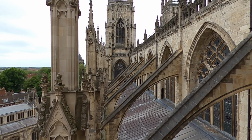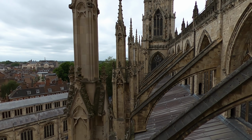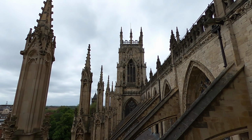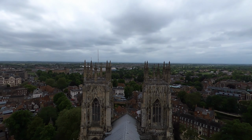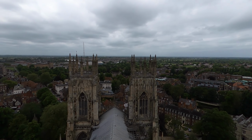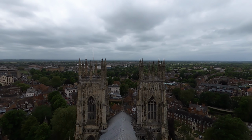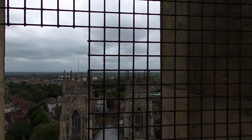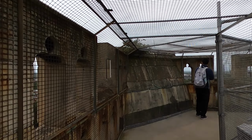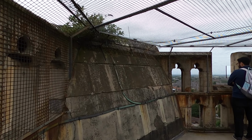The climb can be physically demanding, as the steps are steep and narrow, but the reward is the breathtaking view of York and its surrounding countryside. Along the way, there are resting points where you can catch your breath and learn about the history and architecture of the Minster from knowledgeable guides. However, the effort is well worth it for the panoramic views that await at the top.